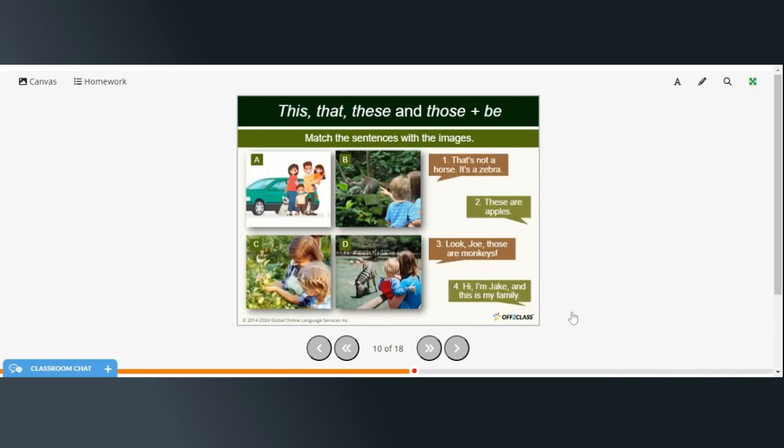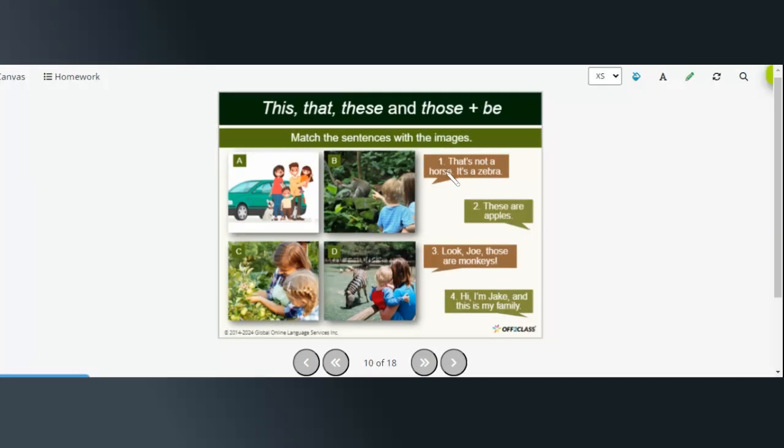All right, now we're going to talk about using this, that, these, and those, plus the to be verb. So we have to match the sentences with the images. That's not a horse, it's a zebra. So that would go with picture D. Oops, sorry. Drew my line from the wrong picture there. Okay, that's not a horse, it's a zebra.